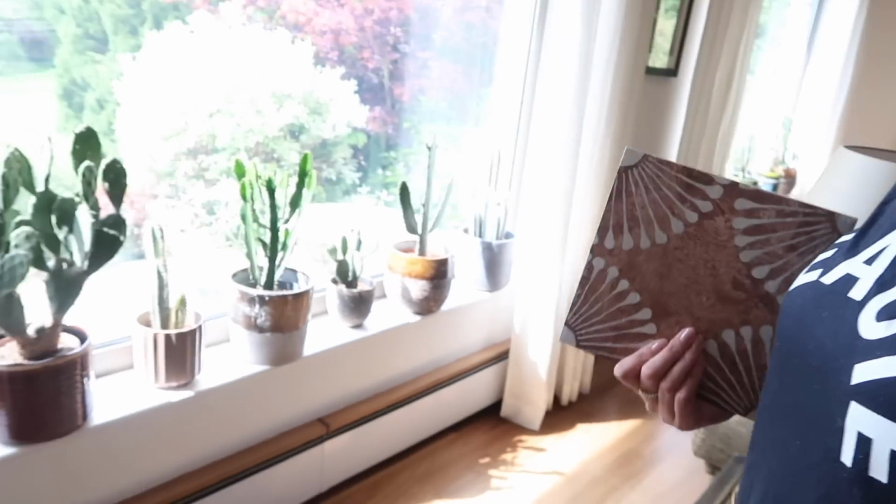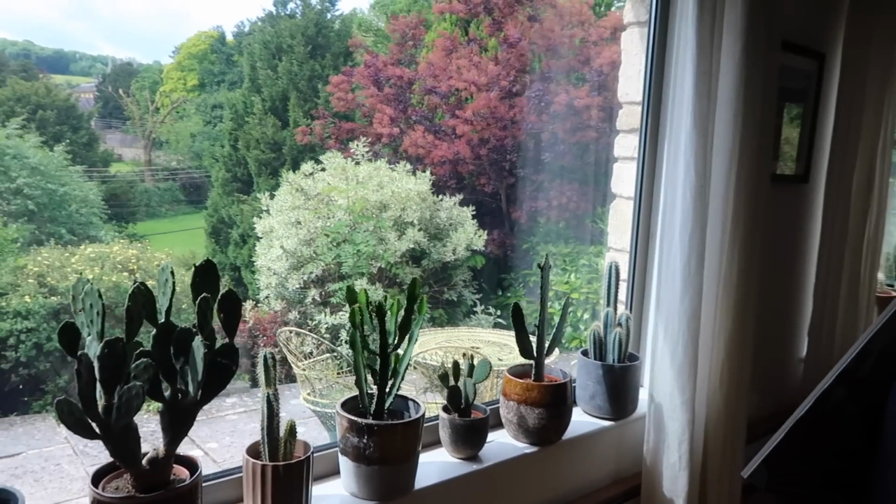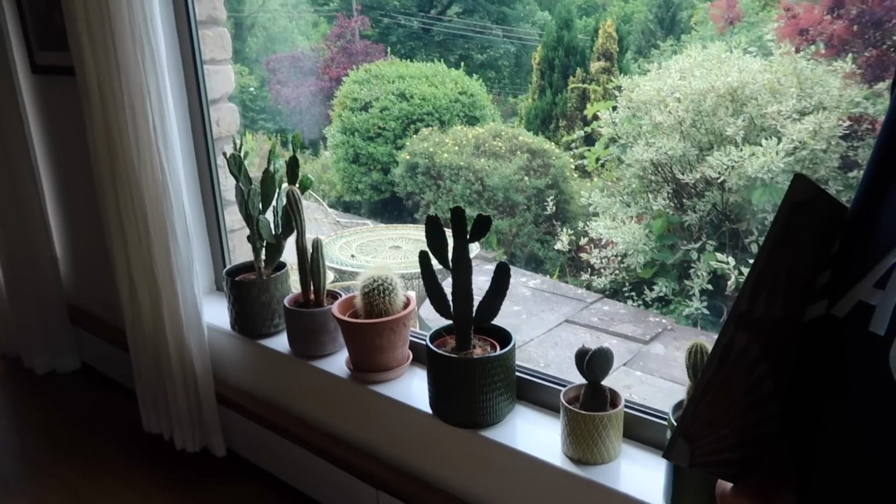Cacti collection, still going strong. Running out of window space there. Really just cannot fit. I can't fit any more in. Gonna have to start moving on to the floor, tabletops.